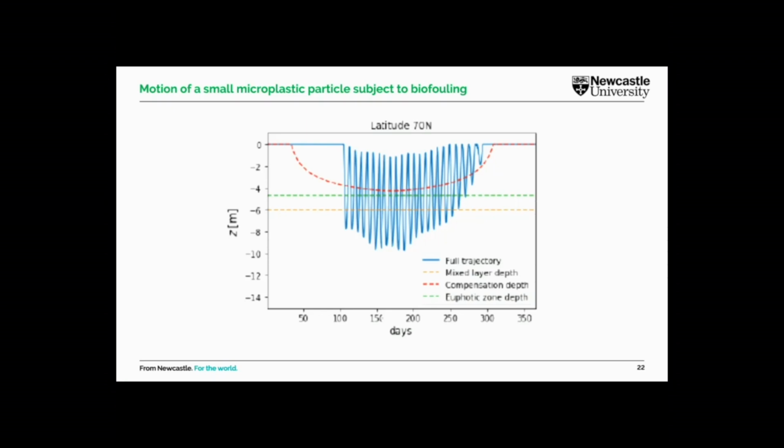Hannah Kreczak and Andrew and I developed some mathematics to describe the plastic yo-yo. This diagram shows the fate of a plastic particle in the Arctic region at 70 north. It shows the fate of a clean plastic particle. Initially it starts off on January the 1st, and it shows its movement in the water column over a full year.